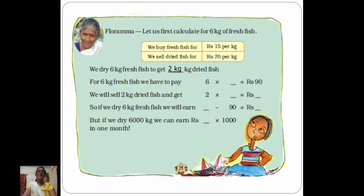Okay. For now, we will see how much money she has paid for 6 kg fresh fish. How much has she paid? Now, what is the cost for the fresh fish? ₹15 per kg. And Flora Ma has purchased 6 kg fresh fish. So, how much does she have to pay? Yes, can you guess this? 15 into 6. Yes, 15 into 6 is ₹90. So, she has paid 6 into ₹15 is equal to ₹90, right?